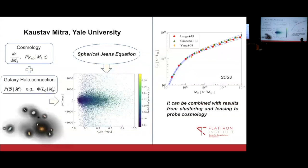Hi, I'm Kostav. I'm from Yale, and I don't know what I'm doing here because I don't work on galactic dynamics. But I'm very interested in galactic dynamics. Well, I do use spherical Jeans equations, so I hope that counts. So instead of looking at kinematics of stars or stellar streams, I look at kinematics of satellite galaxies in the entire SDSS dataset below redshift of 0.2.